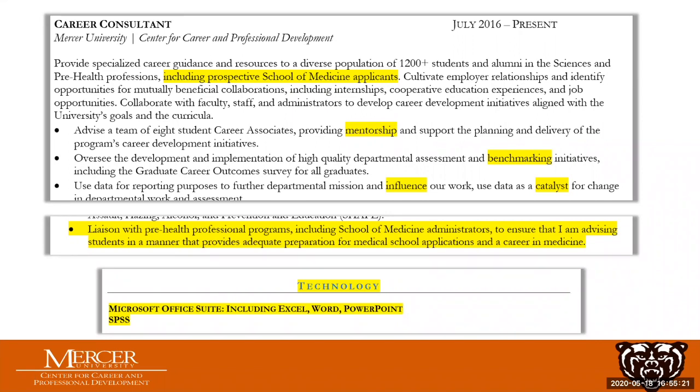So you'll see the only job description that I touched was my current career consultant position with Mercer University. I included just in my top description, including prospective School of Medicine applicants. That lead in part, the lead into the rest of that sentence was already there. I just specified that not only am I working with sciences and pre-health professions, I specifically spelled out the School of Medicine. I have worked with student leaders within our office. Clearly, in working with student leaders, I am providing mentorship. I went in and added the word mentorship.